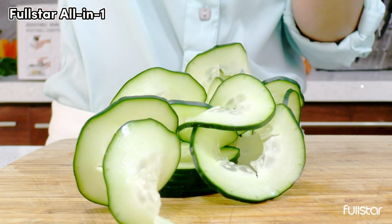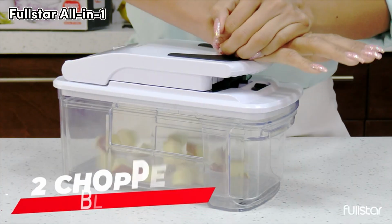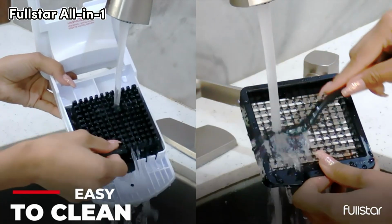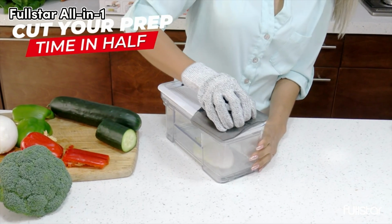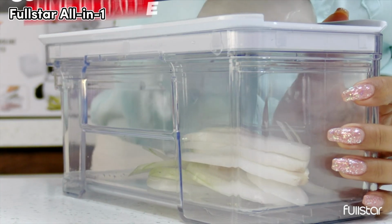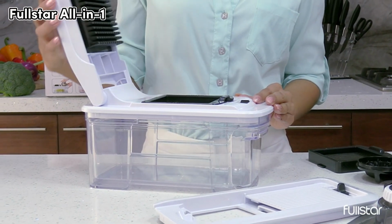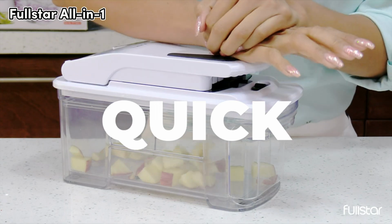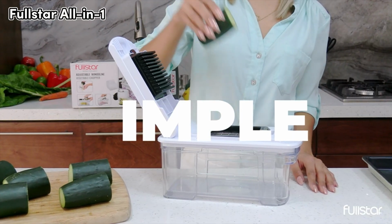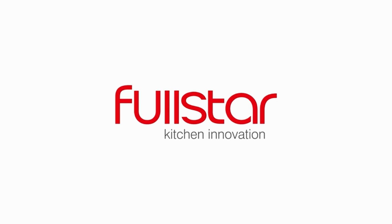Adjust the thickness of your slices effortlessly with the dial and switch out inserts for the perfect chop size. Cleanup is a breeze with the dishwasher-safe design and catch tray, making cooking mess-free. But that's not all. You also get a bonus handheld spiralizer, compact and easy to use. Plus, the non-slip face keeps everything stable while you work. Step up your kitchen with the Fullstar all-in-one vegetable chopper.